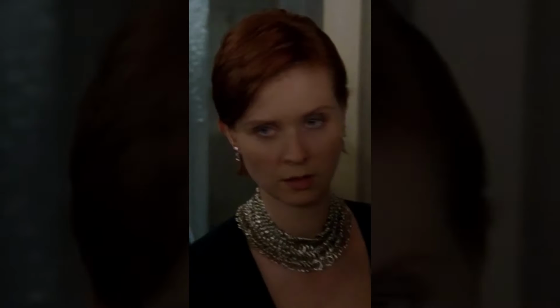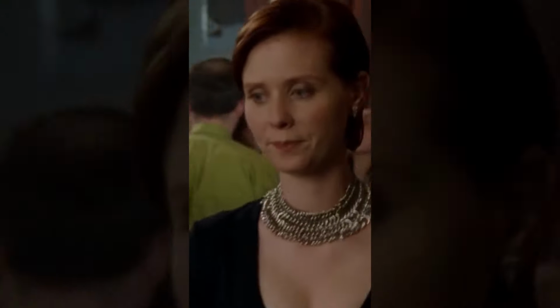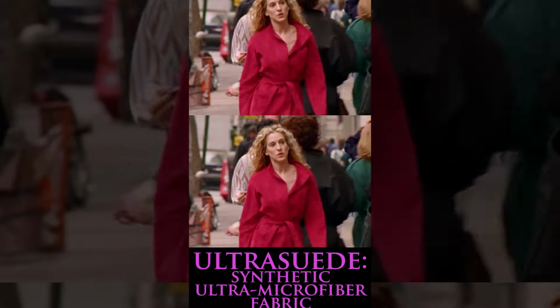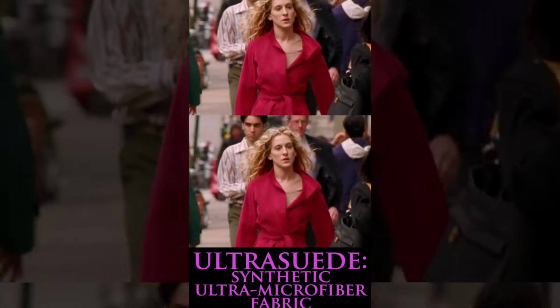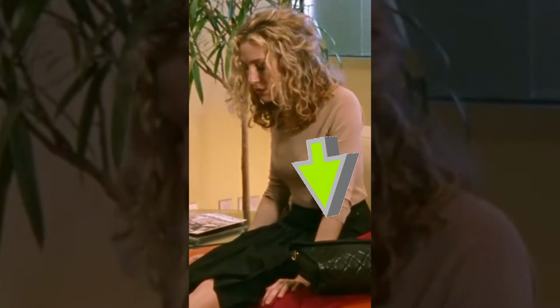Miranda realizes she is unwanted in a threesome. She becomes real thirsty. She's thirst-trapping. She's sexy. She's slicked back her hair. She has a statement necklace. Carrie has one of my favorite looks, a magenta-colored ultrasuede jacket, and then a very cute schoolgirl-inspired look, socks and Mary Janes, with a huge Chanel bag. That's what you wear when you're going to go stalk your boyfriend's ex-wife.